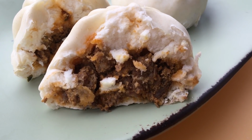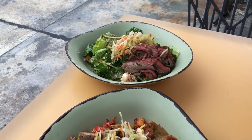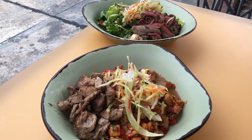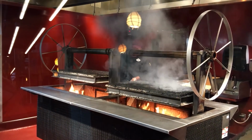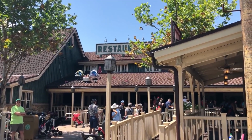Now, these options are mega good, and they are a bit more on the healthy side for theme park food. So if you've just had one too many cheeseburgers and pieces of pizza, this is a great place to go to sort of refuel your body with good stuff. They're very fun, very filling. We love this place. Next up in Animal Kingdom for us is Restaurantosaurus.